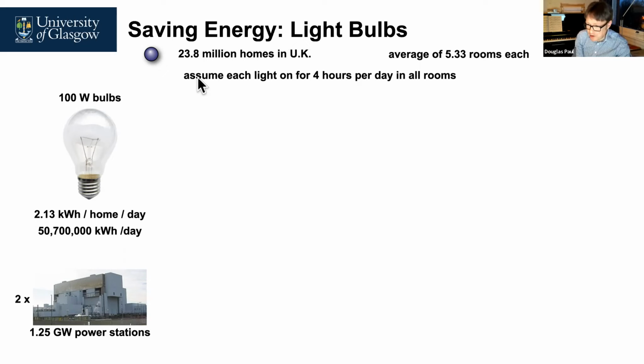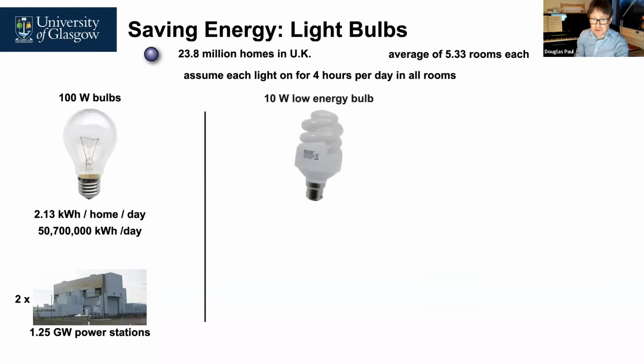Now, what the European directive started doing 10 years ago was that everything had to move to low energy light bulbs. To start with, it was some of these fluorescent tubes. There's actually sustainable issues around fluorescent tubes. Things these days have moved to LEDs, we'll talk about in a minute. But as a simple example, if we look at reducing the power requirement of each bulb from 100 watts to 10 watts, how much does this go down?